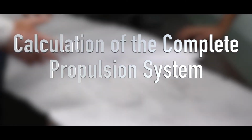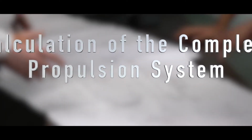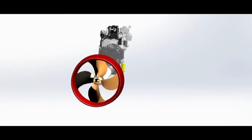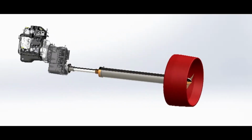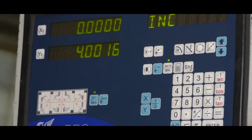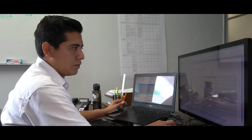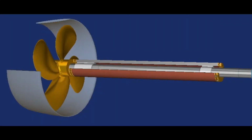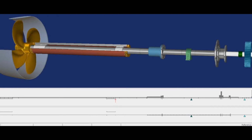Calculation of the complete propulsion system. Rise Propulsion provides complete engineering services for the calculation of an entire propulsion system, as well as the manufacture of some of its parts. Moreover, it provides advice for vibrational tests such as torsional, lateral, and axial analysis for a high-class approval rating.